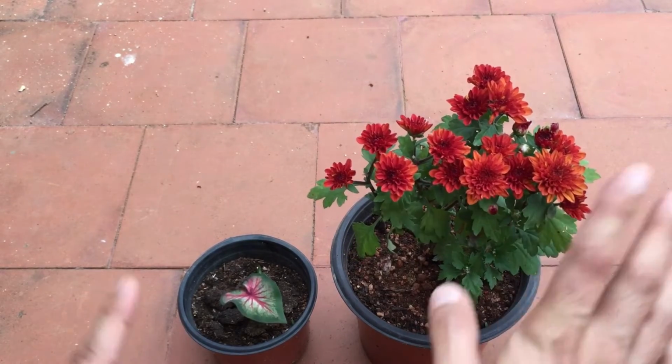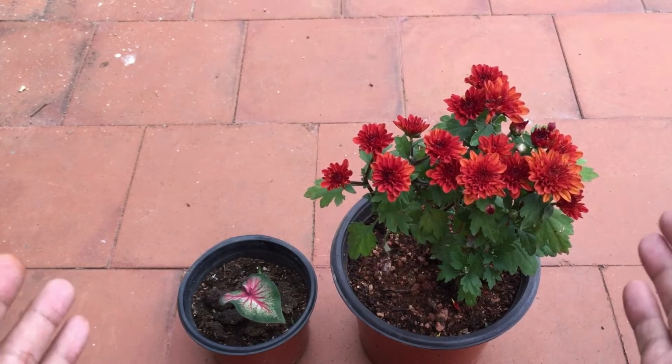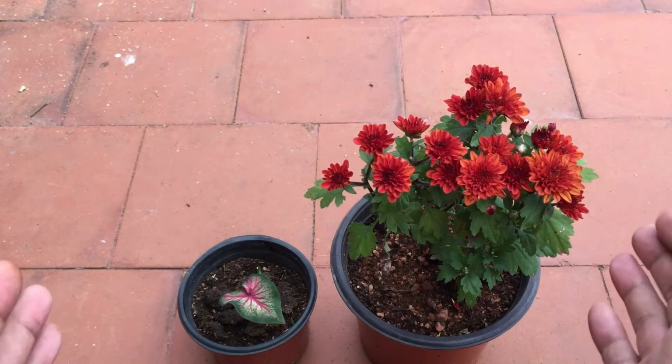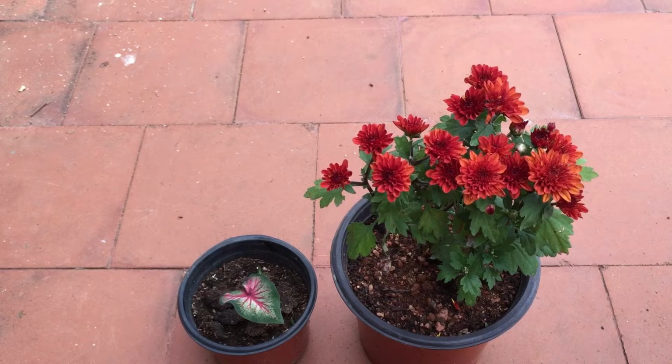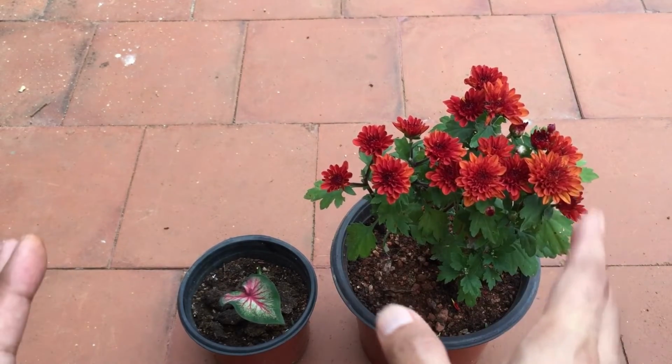In some places, due to extreme winters, they might shed all of their leaves. Of course, they won't be flowering. They are going to drop off all of the leaves and keep their roots beneath the soil, and eventually when the temperatures get better, they will start to bloom back again. It all depends upon your climate and environment. Same thing goes with our caladiums as well.